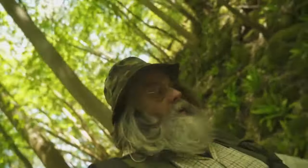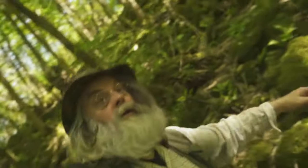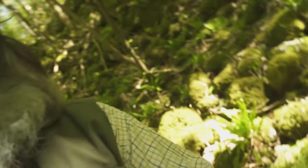Sorry for the close-up of my ugly mug. I just saw him, sorry, the camera's not level. I just saw him down there. So, the opposite direction from where I was going. I'm going to turn this off because I need to look where I'm going.